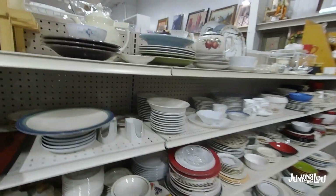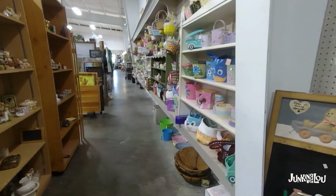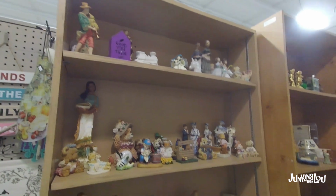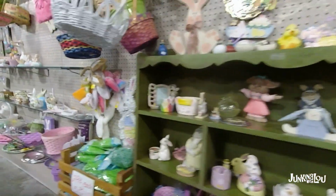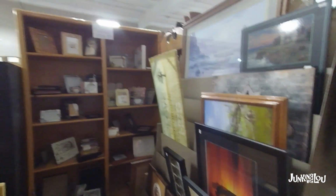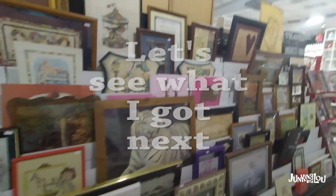So here's some more of the housewares and the dishes. And there was a nice teapot there, but it had a chip on it. Otherwise, I'd have bought that one. Nice, small, little decorative items, and some Easter items. And I'm going to go through what we got at all these stores, so make sure you stay tuned and let's see what I got.